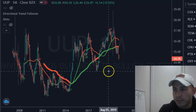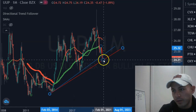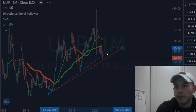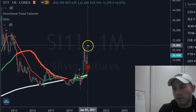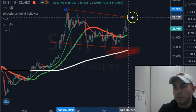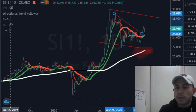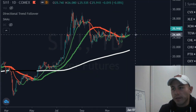Here's the UUP. We've got this bull trend and it looks like it's breaking down. So if the dollar continues to break that trend line, that will be bad for the dollar. Who knows where the support will be. If you look at silver futures, there's not necessarily the same trend, probably in gold, but this will end up looking like some kind of a bull flag, potentially, if it continues to rally higher. All we really care about is that it's showing strength and it's above all the moving averages, and the moving averages are crossing up. That's the only signal we care about.